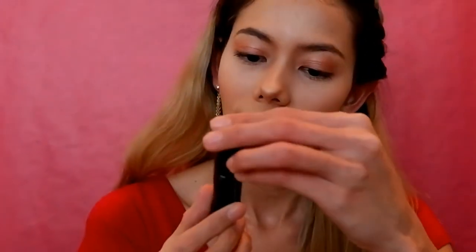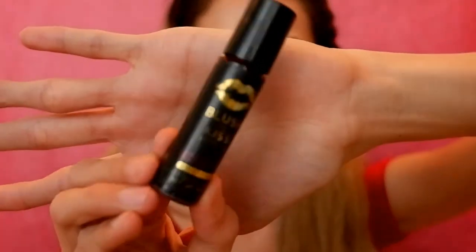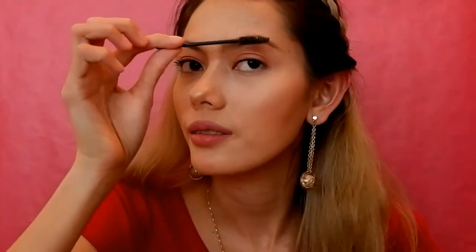I also have cheek tint. I got this from my workmate. She has a friend who's selling this product, and the name is Blush and Kiss Potion in the color Seduction. I also have a different color. It was a bit pinkish. This is a really red one. And spooky spooky for my brows.